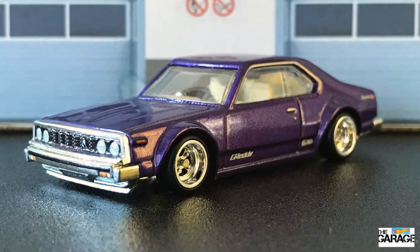Last up, we have the Nissan Skyline C210.